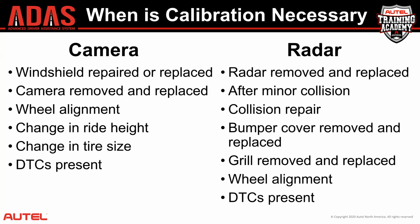Well, when we replace or remove the front end of the vehicle, like on my old Chrysler Town and Country, you have to remove the whole front bumper cover and grill. When it's replaced, we've changed the position of the radar sensor, and it would need to be calibrated. And again, wheel alignment changes where the vehicle is pointing, and it'll also affect the forward-facing radar, as well as DTCs being present. So I get a lot of questions about wheel alignment and ADAS calibration.